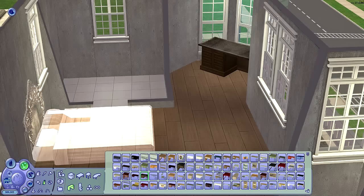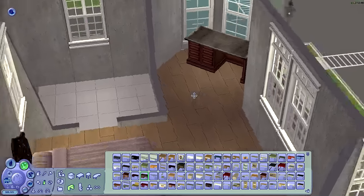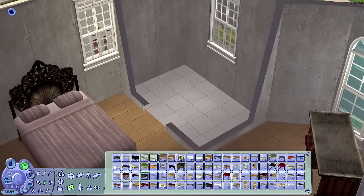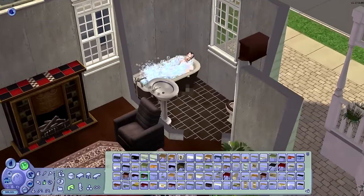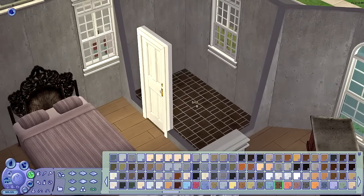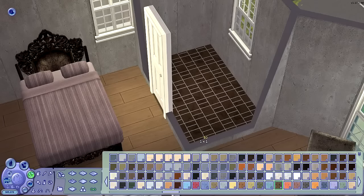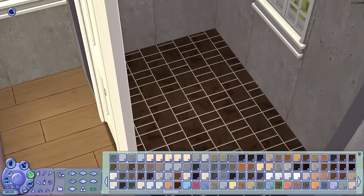You know, I could really use some recolors of that sink. That recolor isn't working. Let me delete that. It doesn't work for me because the fittings are different colors, as you can see, from the bath, but it's the only choice I have. There you go.